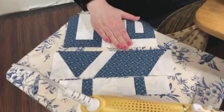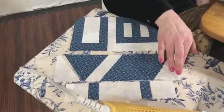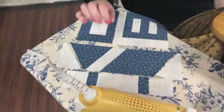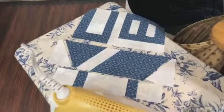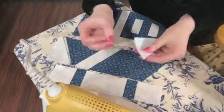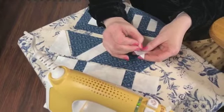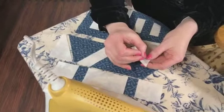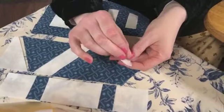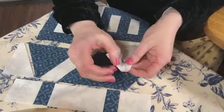One thing about template piecing is that you really need to know what your 1/4 inch seam is. I do pin when I do this, and I usually don't mark it because I've been doing this long enough that I can tell where my 1/4 inch is. So it would be a 1/4 inch going this way and a 1/4 inch going that way, and I'd put a pin right in there. If you want to mark it, go ahead and mark it. That's really up to you.